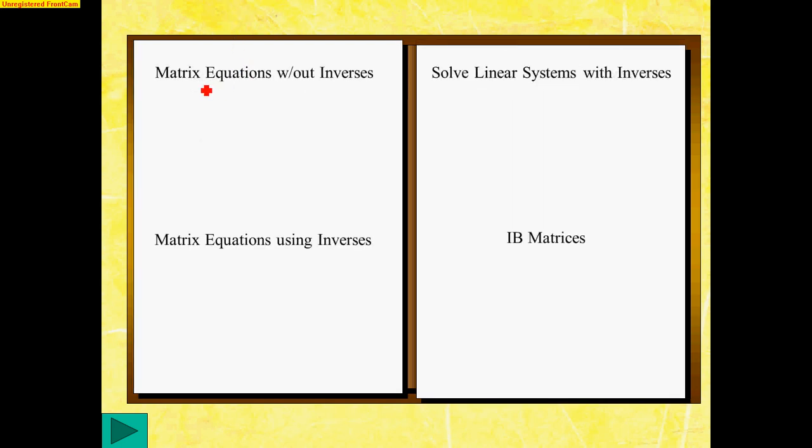Matrix equations, you had handouts and Khan Academy videos and practices of solving matrix equations without inverses. That would be something like matrix A plus 2 times this matrix 3, 4, 5 is equal to 7, 8, 9. Solve for A. And then a matrix equation using inverses would be something like A times the matrix 2, 4, 5, 7 is equal to, and so on.